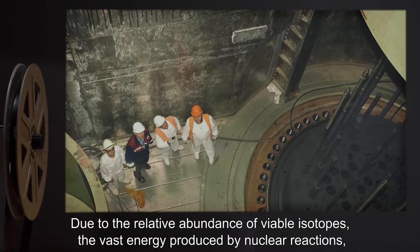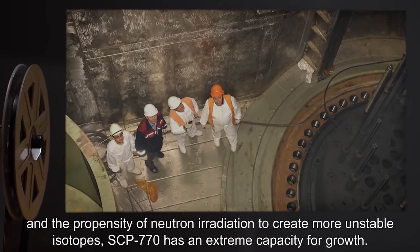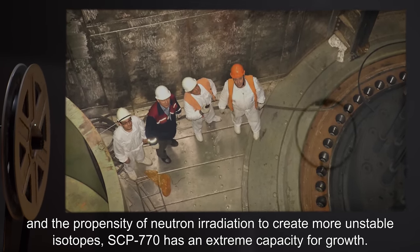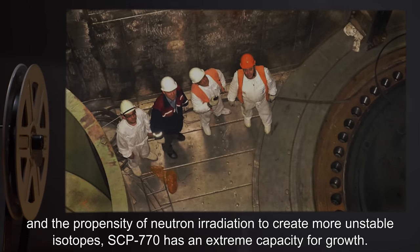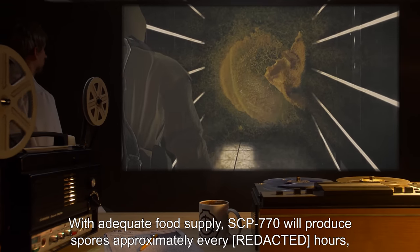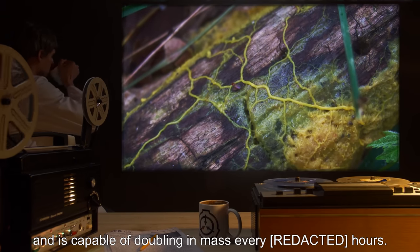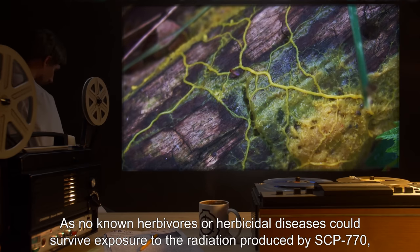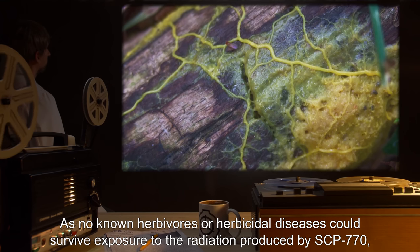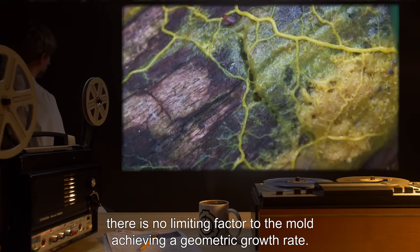Due to the relative abundance of viable isotopes, the vast energy produced by nuclear reactions, and the propensity of neutron irradiation to create more unstable isotopes, SCP-770 has an extreme capacity for growth. With adequate food supply, SCP-770 will produce spores approximately every hours, and is capable of doubling in mass every hours. As no known herbivores or herbicidal diseases could survive exposure to the radiation produced by SCP-770, there is no limiting factor to the mold achieving a geometric growth rate.